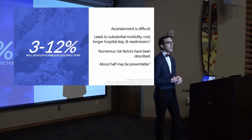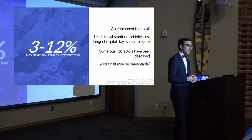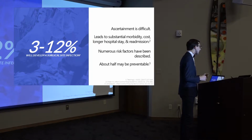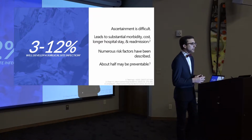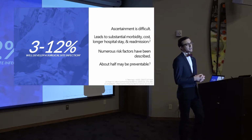It goes without saying that infection in the postpartum period leads to substantial morbidity, cost, longer hospital stays, and readmission for women during a very important part of their lives. There are numerous risk factors that have been described that we'll touch on briefly. But most importantly, national experts, including the CDC, feel that about half of all surgical site infections are reasonably preventable. And really, I think that this was my motivation for presenting on this topic, as well as an interest in this area in general, is the thought that we should really be trying to push this rate down with every intervention that we can.